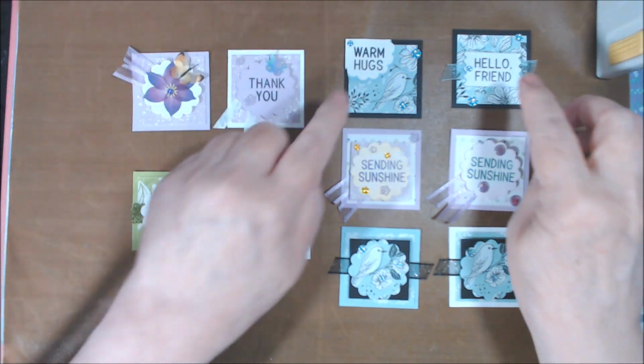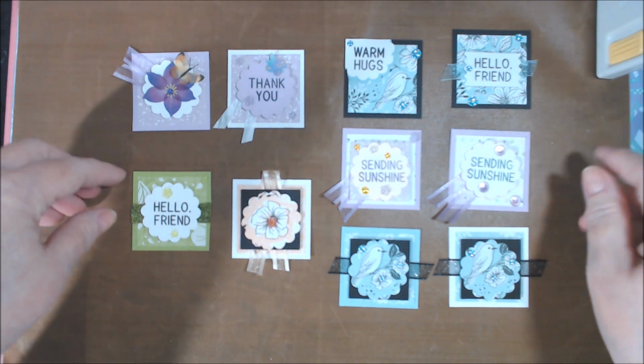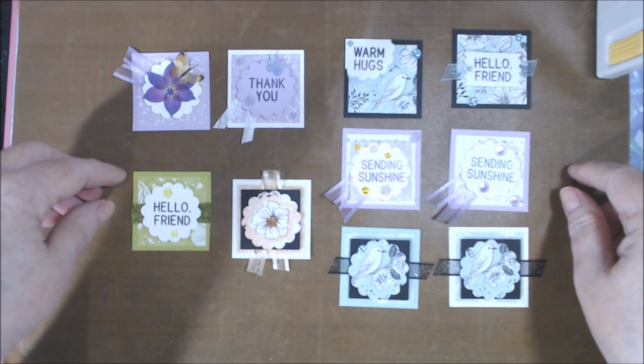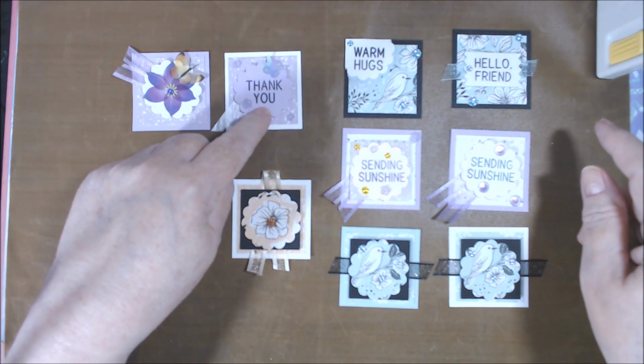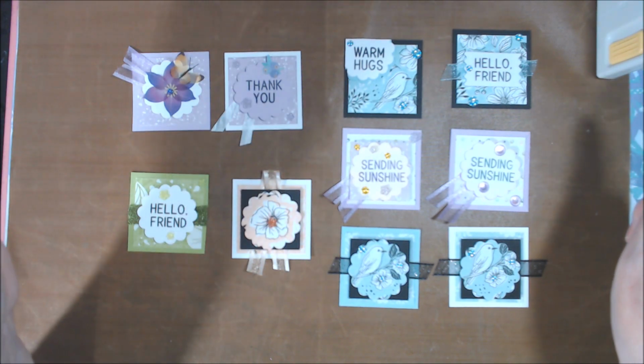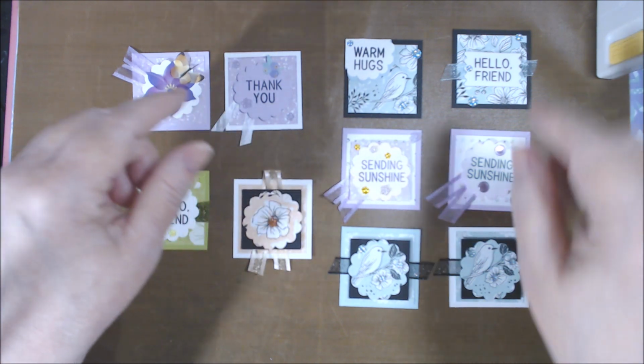The inks I used, Memento Tuxedo Black. I haven't done my black ink comparison yet. Stampin' Up papers I used, Basic White, Fresh Freesia, Basic Black. I think that's it. And some of the other ones then are cut out of the actual designer paper.